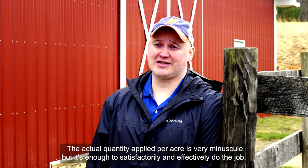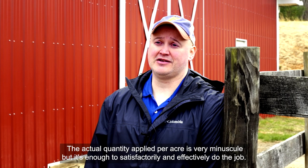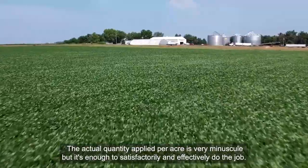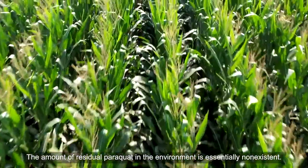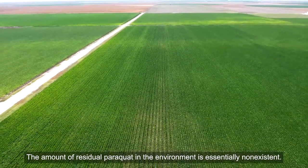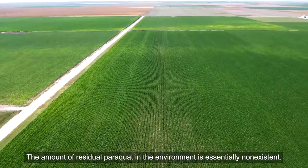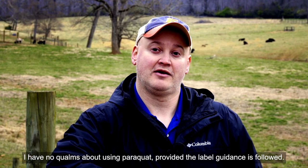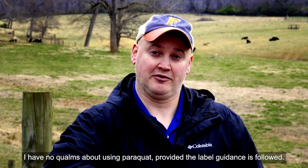The actual quantity applied per acre is very minuscule, but it's enough to satisfactorily and effectively do the job. The amount of residual paraquat in the environment is essentially non-existent. I have no qualms about using paraquat, provided the label guidance is followed.